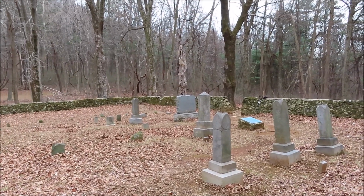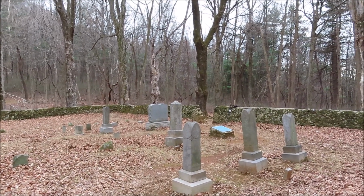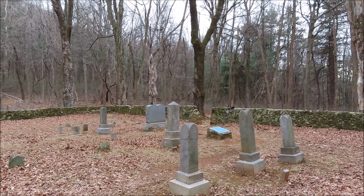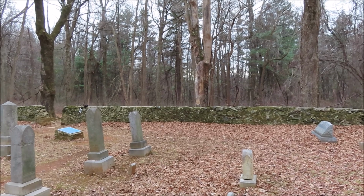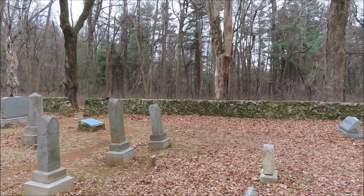As soon as I get done taking some more pictures, we're going to go down and see their property. This is part of it here. It's about 650 acres worth. And the homestead was down this way. That's the big one that I'm going down to look for now.